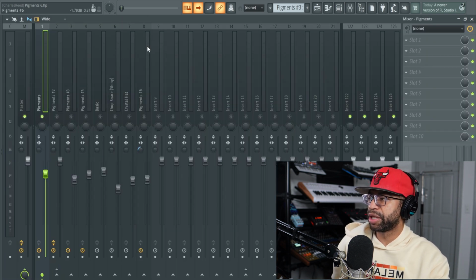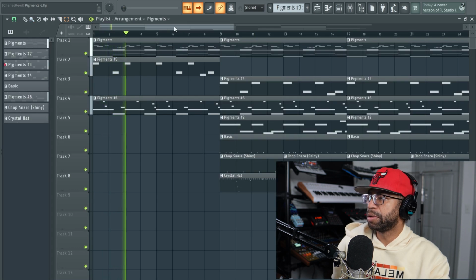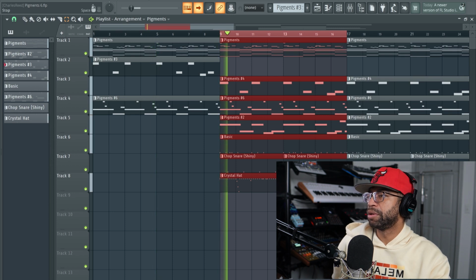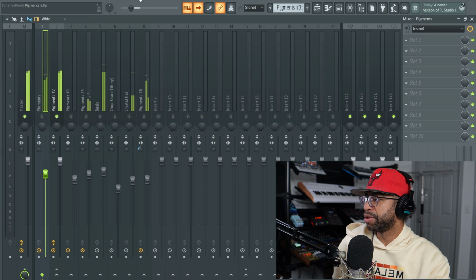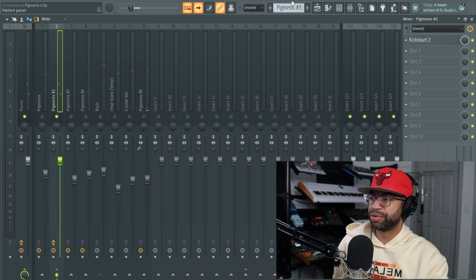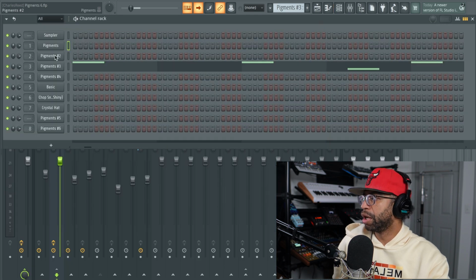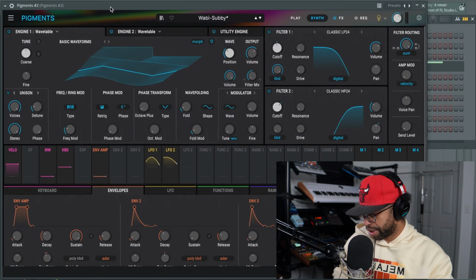So this was the first preset that I used. I thought that was a pretty fire preset, and then this was like the second preset that I used. I thought that this sound was really nice too. In my personal opinion, I just really liked it. I'm not gonna hold y'all. It was this sound right here. This wobby subby. This thing was pretty fire.